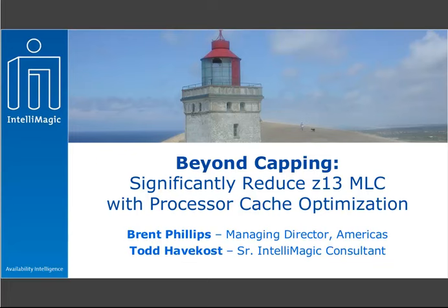The title here is talking about Beyond Capping because we know that for quite a few years now, many sites have been looking at capping and implementing capping to various degrees in order to reduce the MLC cost. We also know that an alternative title would be prior to capping, if there are some ways to reduce costs through capping through manual ways. There are also some products out there for automating capping.